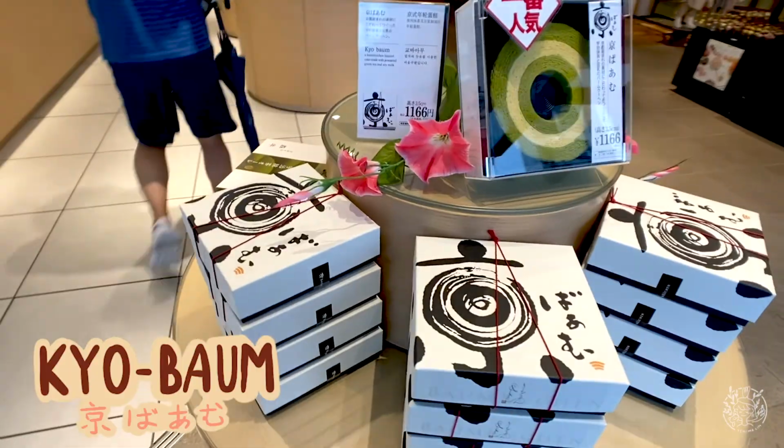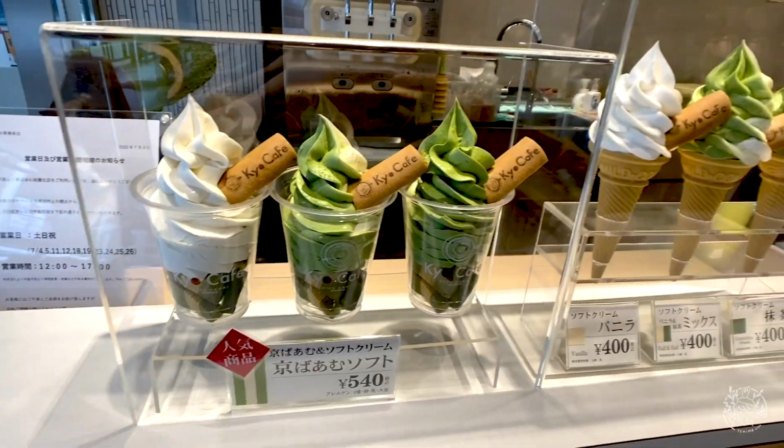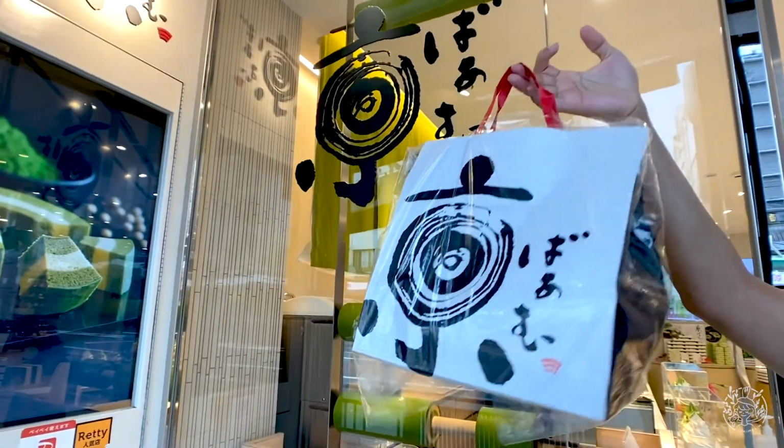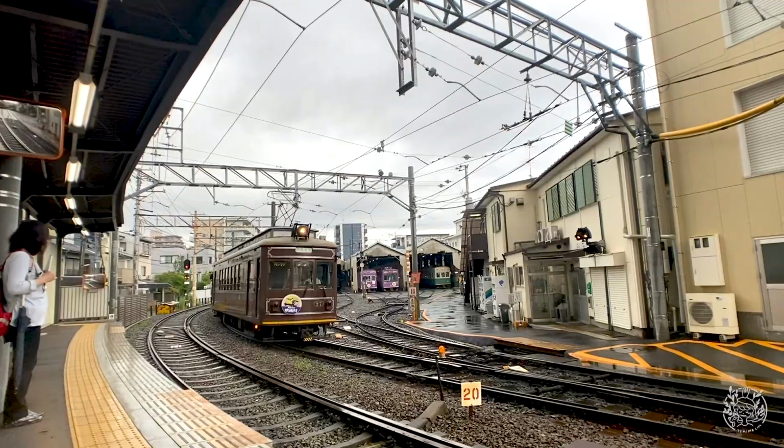This is Kyobaum, the best baumkuchen here in Kyoto. The baumkuchen is really fresh and soft, and it is not too sweet.